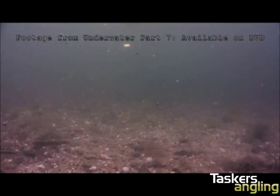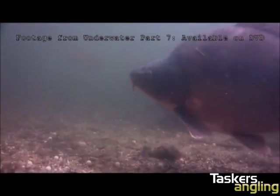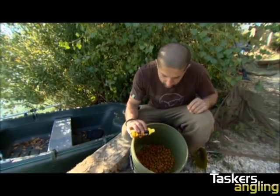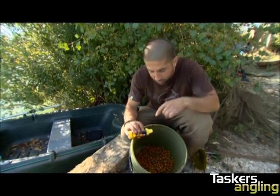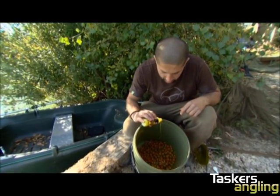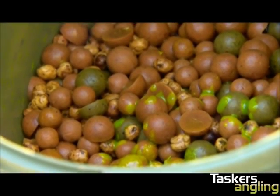We also used it on Underwater Part 7 in the particle mix that we were putting out at night. I was adding that into the particles just to infuse it in there, give more taste into the water column to keep fish interested for longer. So just add a little bit. I'm not saying use a whole bottle. The amount I put in barely makes any impression on the bottle at all. Just a little bit to glaze those hook baits, almost like a bit of olive oil on your salad.